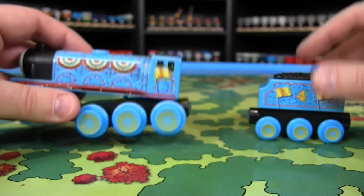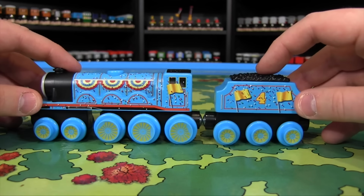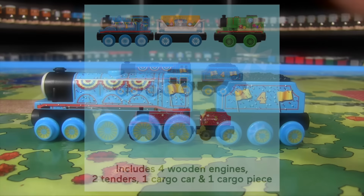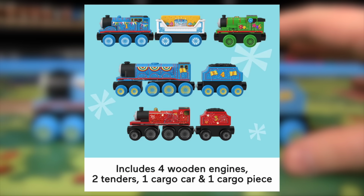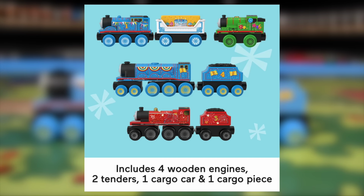Again, getting deep into the weeds here with this item. But this Gordon is really, really nice. When this picture first popped up, my eyes naturally gravitated towards the Gordon, because there is something about these really big engines like Gordon and Henry and Hero.